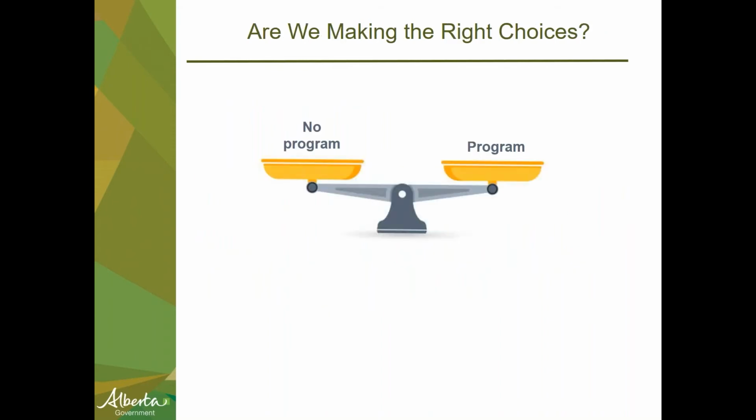So the first decision that we had to make back in 2006 and 7 really was, are we going to initiate a mountain pine beetle management program? You know, knowing that it had to be long-term. You can't just get into mountain pine beetle management and think you're going to be done in a couple of years. It doesn't quite work that way.